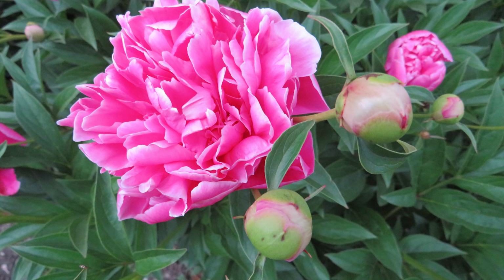Highly recommend you add peonies to your garden. I love these foolproof plants that they just don't require anything from you other than putting them in a sunny spot and giving them some room to grow. And that's really about it. And you'll be able to enjoy them for many, many years to come.